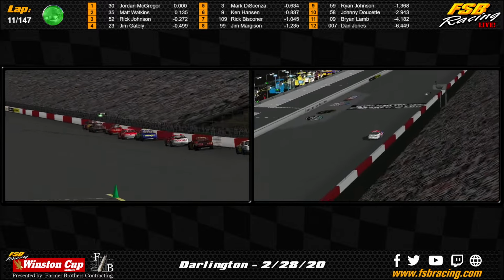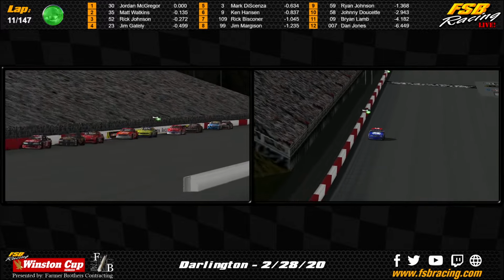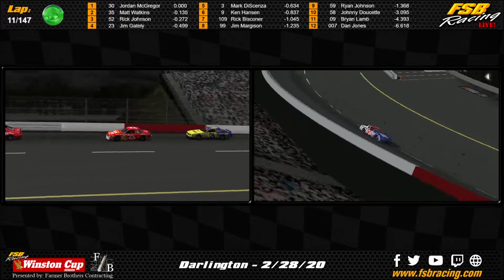That DeLorean is looking really good. Take a look on the right side there. I got Jeff Habak in that 101 Coast Guard machine.